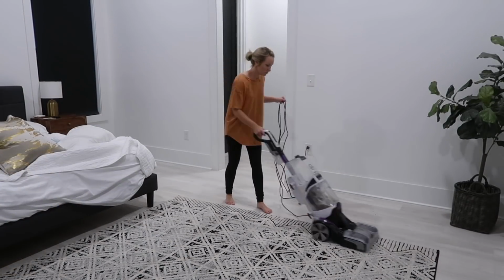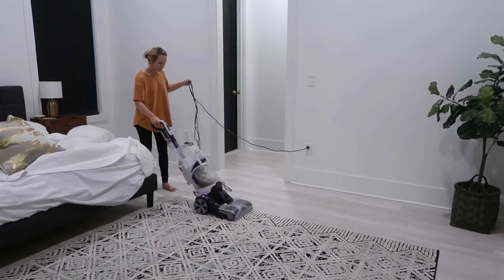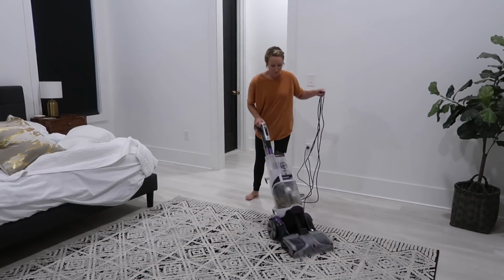I know I keep saying how much this thing shocked me, but it honestly shocked me in a really good way. I cannot believe that I got 2 containers full of nasty, almost black water off of this rug.